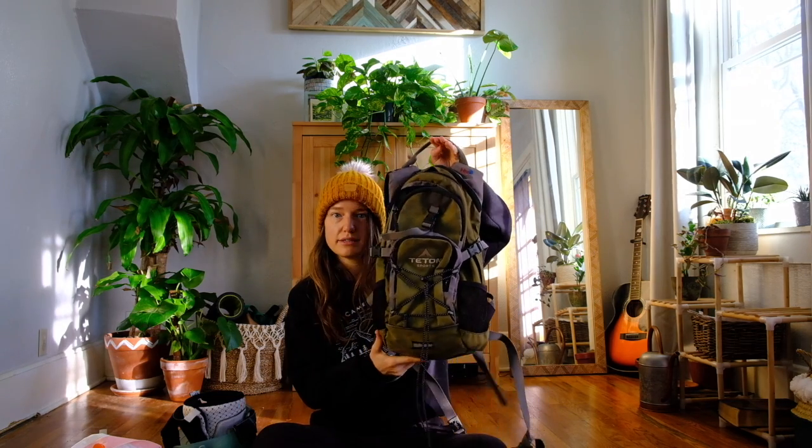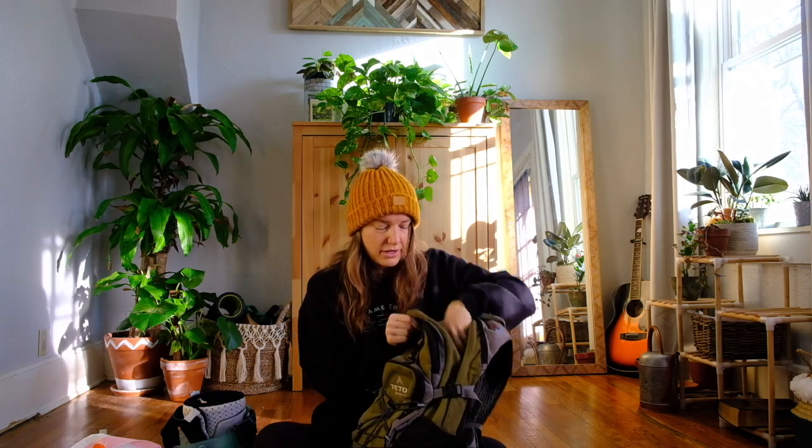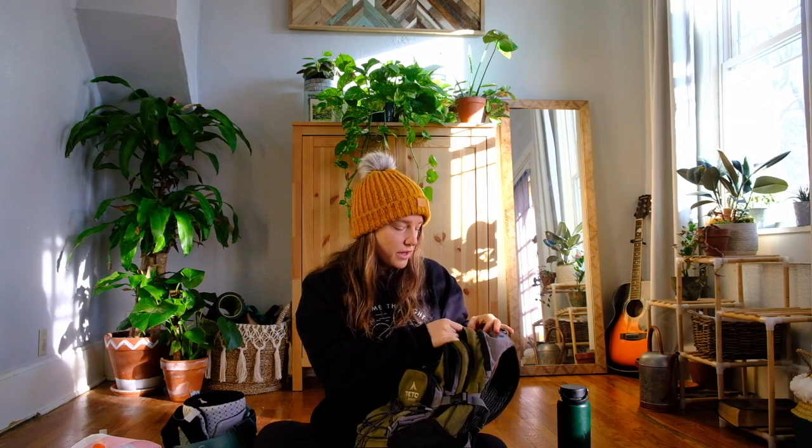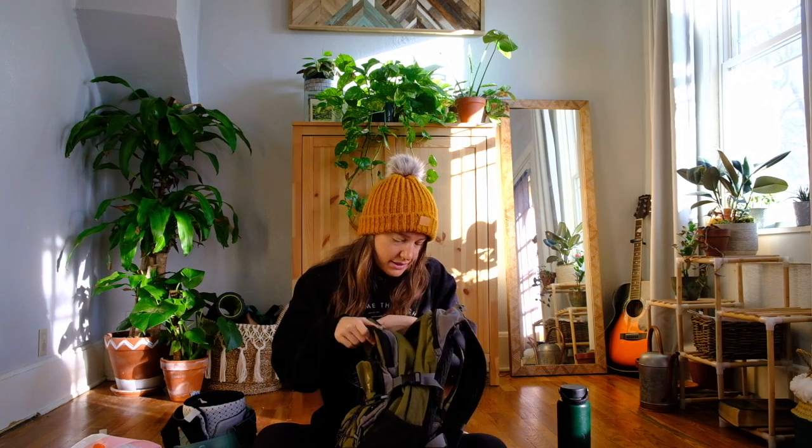So we love the size of this one because it can fit water. It can fit a layer of mine and a layer of his, like if we need to shed our down or our vest or something. And then it can fit snacks and keys and wallet. So you don't have to do this. You can rent a locker.